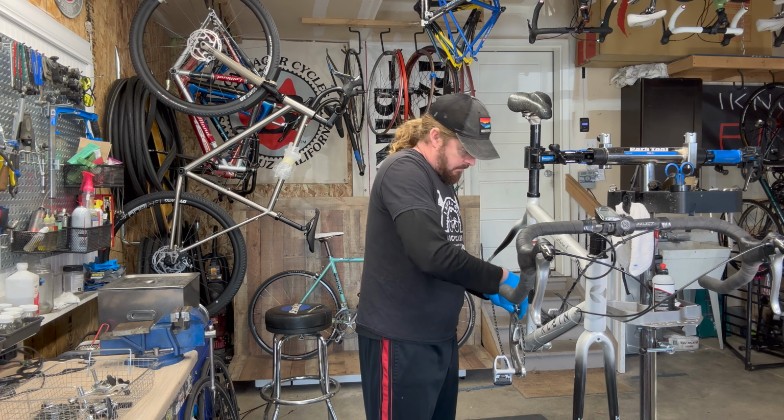I think this frame is pretty good. When I inspected it, it was in pretty good shape. Nothing stuck out that was questionable, as in compromised.